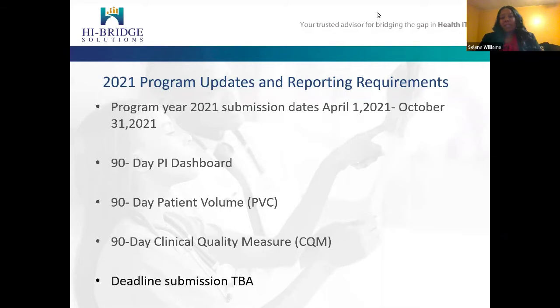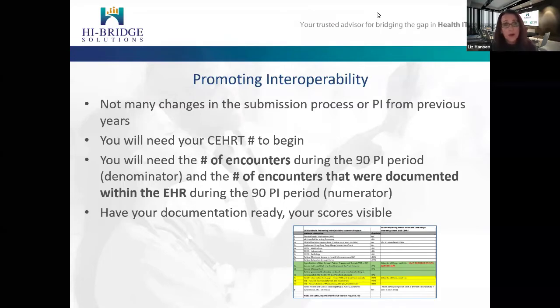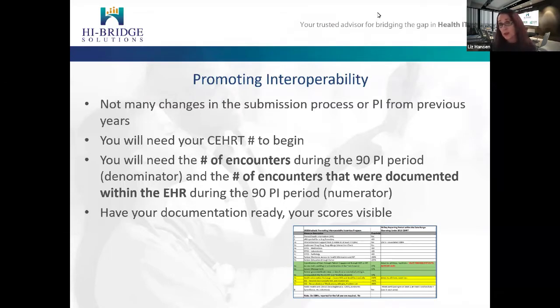I will turn it over to Liz Hanson. Thank you, Selena. I'm going to talk a little bit about some of the things that we've seen as we've done some attestations for this year and some from previous years, because we haven't done a whole lot of them this year. So we really want to encourage you to get those done. We don't have a great many changes in the submission process or promoting interoperability that are different from previous years.